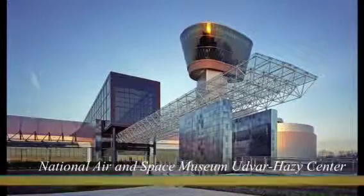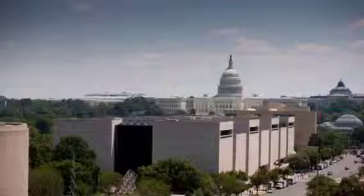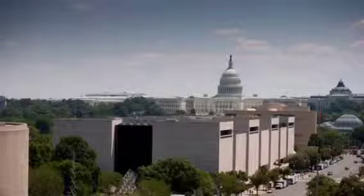National Air and Space Museum, Udvar Hazy Center. The National Air and Space Museum, Udvar Hazy Center, is located in Chantilly, Virginia, right outside of Washington Dulles International Airport. Since its opening, the National Air and Space Museum's building on the National Mall has been limited in size.